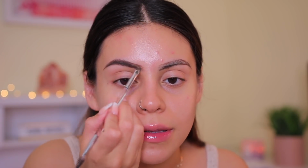For me, brow products are one of those things where I have my go-to brow products. I don't really usually like to try out a bunch of new brow products because I know what I like. And typically what I like is already really good and it's really affordable. I don't really buy a lot of high-end brow products anymore because the drugstore just kills it. And I know Colourpop technically isn't drugstore, but you know, it is affordable.